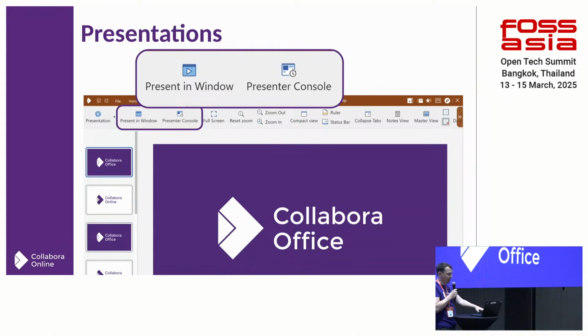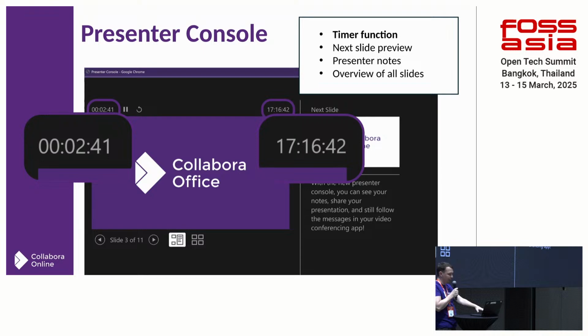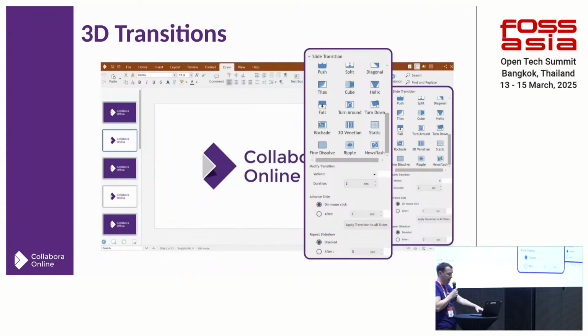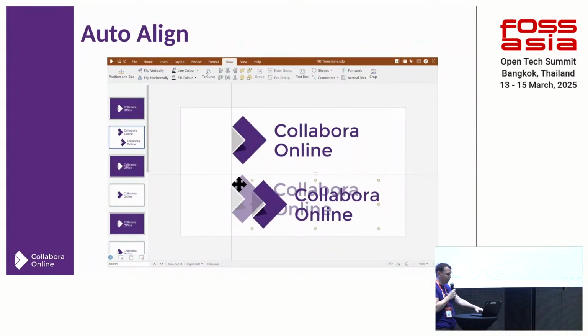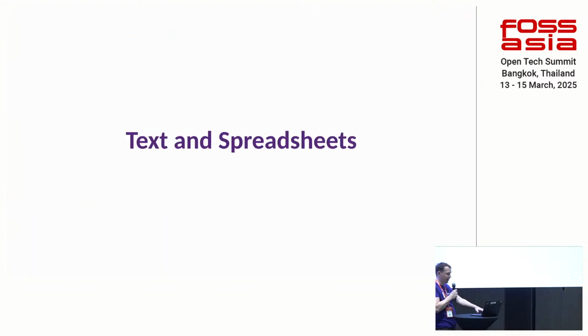So what else? The presentations. In the presentations we can now use the presenter console, and we have done the presentation in Vino completely new. The presenter console has a timer function, and you can see the next and previous slides, notes, and all the slides. We also added 3D transitions which use WebGL, so it's a lot nicer viewing. Then we added auto-align, so you can auto-align the objects inside presentations. Custom object interactions, where you can click on an object and it will do some action like previous and next. And a lot of optimizations, so it's faster.